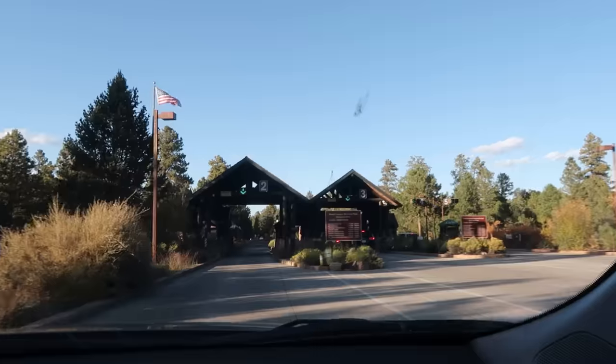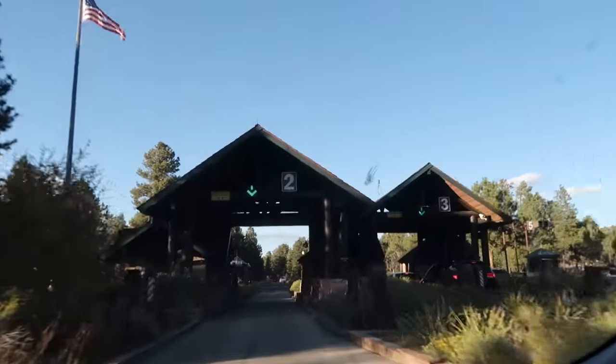Here we are at the entrance to the Grand Canyon National Park. Looks like it's gonna be $35 for the vehicle today. We pulled up and parked at exactly 5 o'clock. So we've been driving for quite a while. I think we started a little more than 8 hours ago in Las Vegas, and we made it to the South Rim.